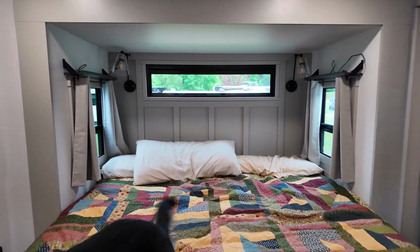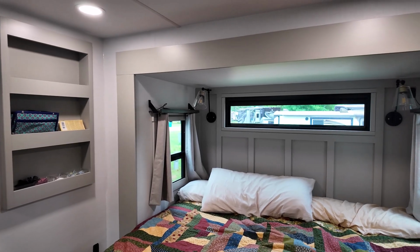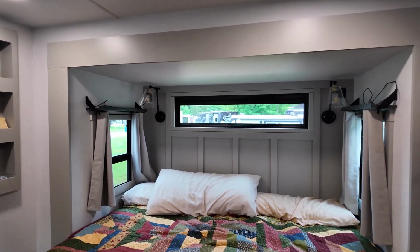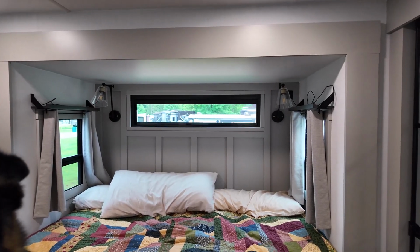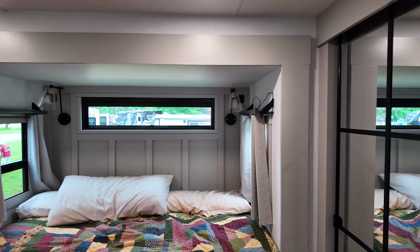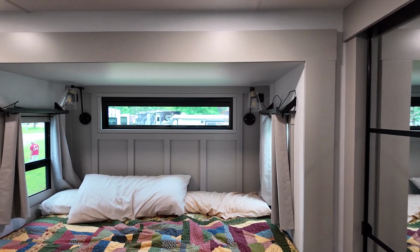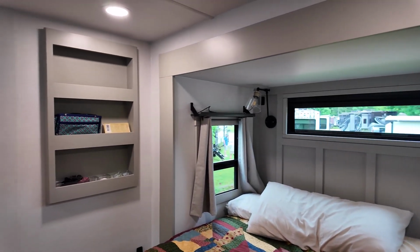And she is on Grandma's quilt. You'll see a lot of quilts in our rig, and most of them, the ones on the beds, have been made by my mom. I did quilt most of them, but she pieced them. And then some of the ones that are on the sofa and stuff are ones that I pieced and made as well. So my mom, my sister, and I are all quilters.